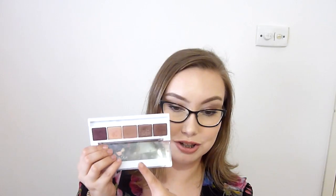The next palette, which is what I have on my eyes today, is the Natasha Denona 5-pan palette in number 2. This is my only Natasha Denona palette, but it is beautiful. This shade here, Shell 64V, which means it's a velvet, is the most beautiful transition shade ever.